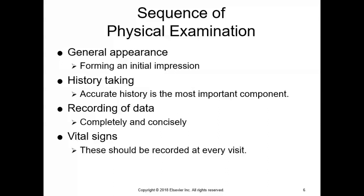Apical pulse rates are measured in children younger than 2 years and in any child who has an irregular heart rate or known congenital heart disease. Radial pulse rate can be taken in children older than 2 years. To compensate for normal irregularities, the nurse counts the pulse for a full minute.